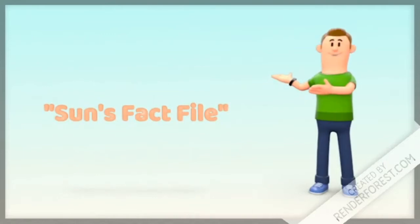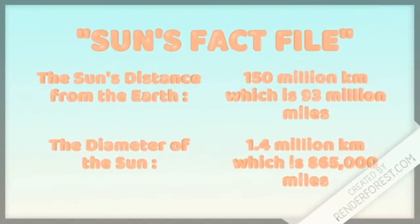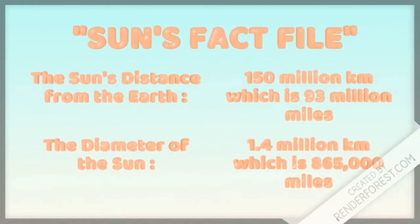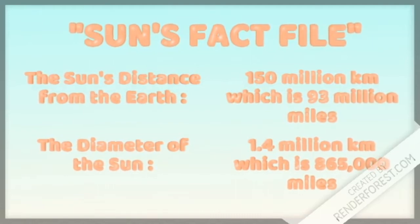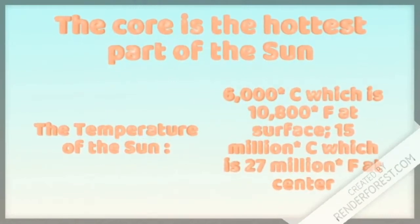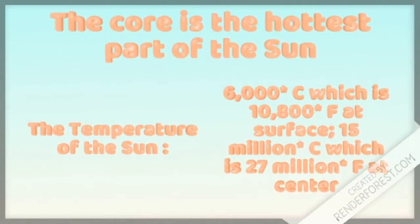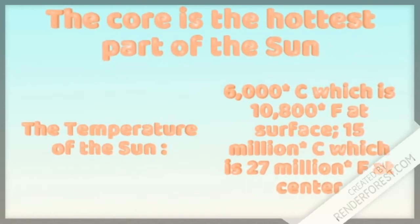The sun's fact file. The sun's distance from the earth is 150 million kilometers, which is 93 million miles. The diameter of the sun is 1.4 million kilometers, which is 865,000 miles. The core is the hottest part of the sun. The temperature of the sun is 6000 degrees Celsius, which is 10,800 degrees Fahrenheit at the surface, and 15 million degrees Celsius, which is 27 million degrees Fahrenheit at the center.